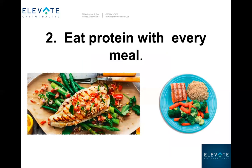Number two, I would say eat protein with every meal. Most of our North American, our Western diet is full of grain-based foods. So all the beige foods, which are like the balloon, they're very, very void of nutrients. They are not nutrient dense at all. Proteins, most of our protein sources have high nutrient density. So every single meal, whether it's breakfast, lunch, or dinner, should have protein as the centerpiece.